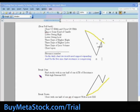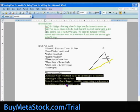This bull pullback, this was really critical on our trading plan. Does everybody see what I highlighted? On the daily chart, resistance should be expanding or momentum should be increasing or sellers came in later. On the 5-minute chart, support should be compressing or decreasing as momentum or buyers come in sooner. Does that make sense to everyone?